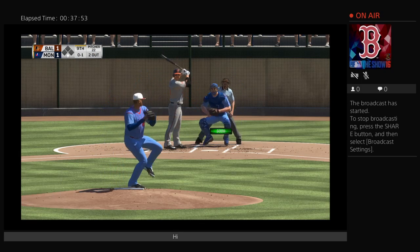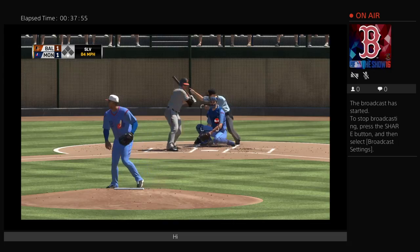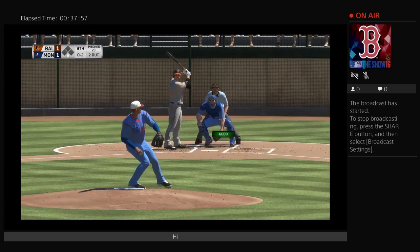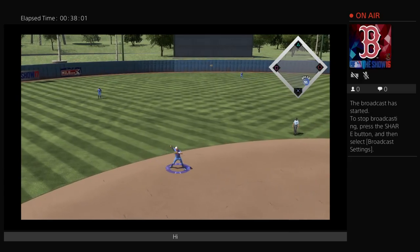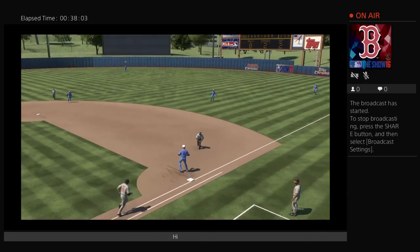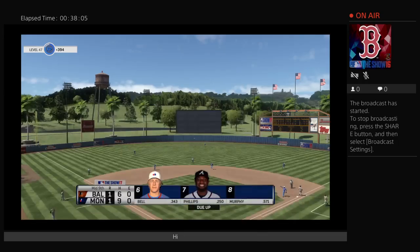Chris Davis stands in as he looks at a called strike. Swing and a miss, and he's in the hole 0-2 now. Hit sharply on the ground. Bell gloves it. Throw in time, and the side is retired. Nothing across here this half of the inning.